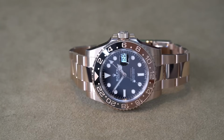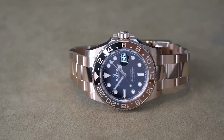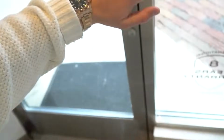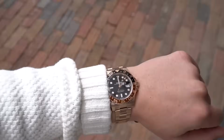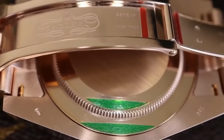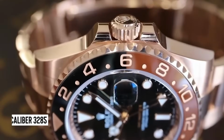The real showstopper here? Its bezel featuring a sleek black and brown ceramic insert that gives a nod to the iconic brown and gold bezels from the past, but with a modern twist. Strapped on a rose gold Oyster bracelet with polished center links that catch the light just right, this watch is a smooth operator. And let's talk about what's under the hood, the Rolex Caliber 3285.